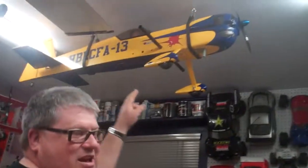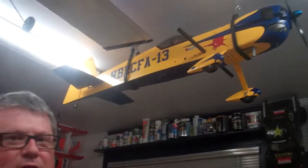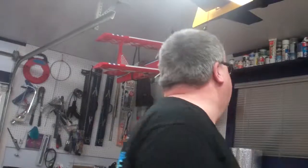This here is an Eagle 580, by Great Plains. That's my son Josiah's airplane, probably his favorite one. Again, highly aerobatic. It's not a 3D plane, but he does scale aerobatics with it that's just unbelievable.